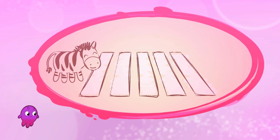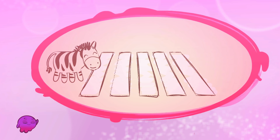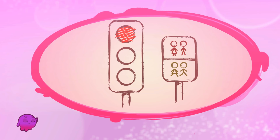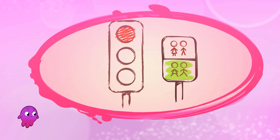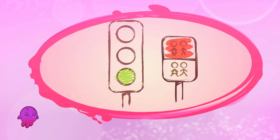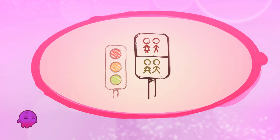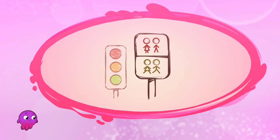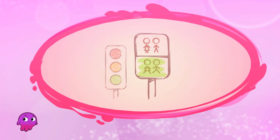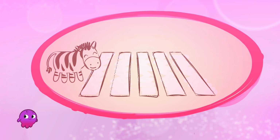It's also called zebra crossing because the lines look like zebra stripes. Second, wait until the traffic light marks green for pedestrians. The traffic light is a luminous sign that indicates who has priority to pass. It has two parts, one for cars and one for pedestrians. You have to look for the one with puppets. Red means stop and green means go. So when the light is on, we can cross.